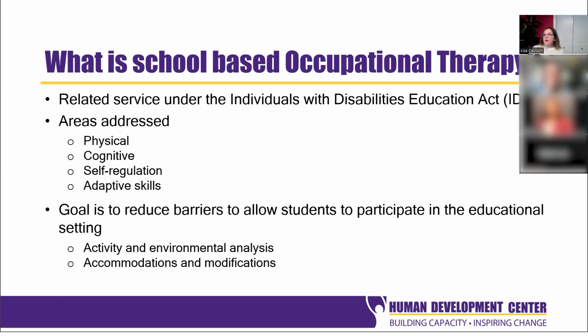So let's start with what school-based OT is. It's a related service that is under the Individuals with Disabilities Education Act, IDEA, and it addresses the physical, cognitive, self-regulation, and adaptive skills areas. The goal is to reduce barriers to allow students to participate in the educational setting.